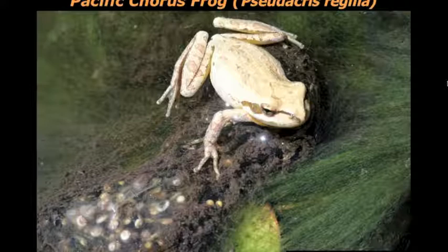So I'm going to go through an identification of some of the species that we can find in California. And here's that very special Pacific chorus frog, Pseudacris regilla, the one that you hear in all the Hollywood movies.